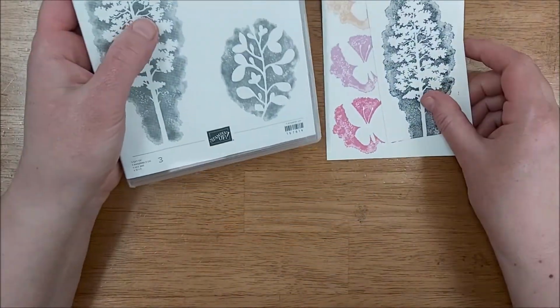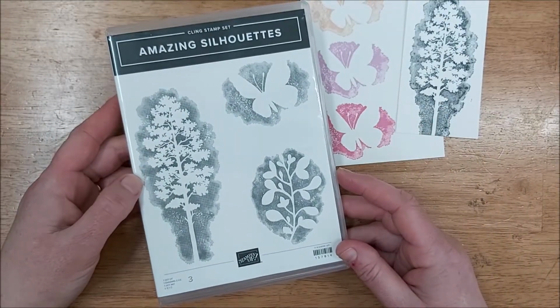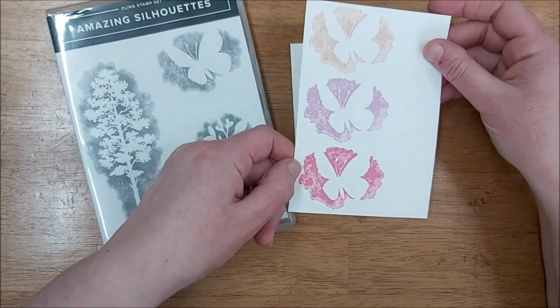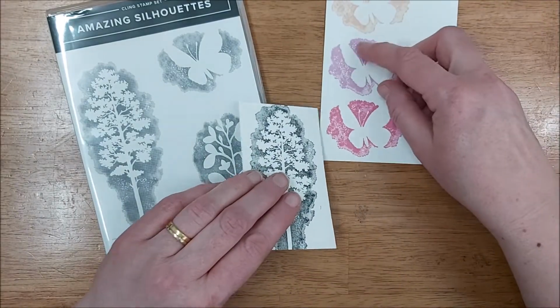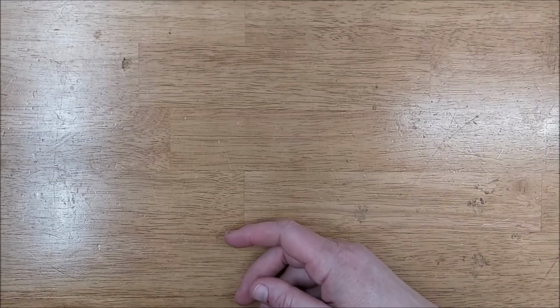So the next thing I got, we got this for attending On Stage, and this is the Amazing Silhouettes stamp set. And then I've just stamped it out so you can actually see what it looks like once it is stamped. So it's just got this lovely watercolor effect on the back, in the background to highlight those images. So there's that. And the Amazing Silhouettes stamp set is $39, or you can actually get the bundle. It does come with a bundle as well.